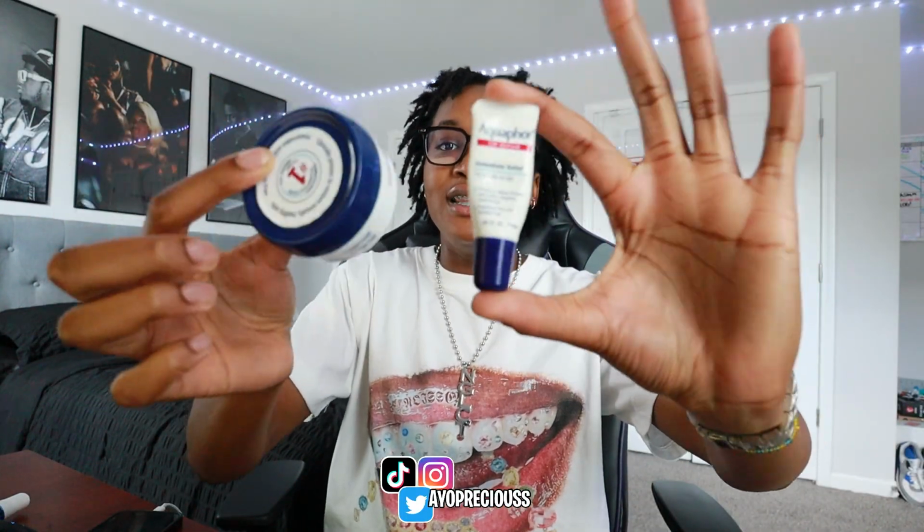I literally have these two, and I like to carry them with me, just to keep my lips glistening, because you never know who you're gonna talk to. You never know, somebody gonna pull out their phone and start recording you. You cannot have ashy lips, and you can't have ashy anything. So please stay moisturized and everything, y'all.